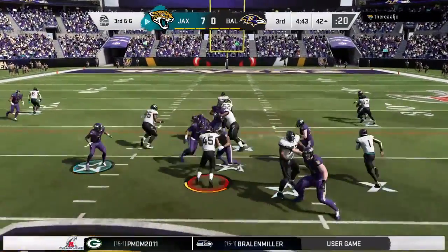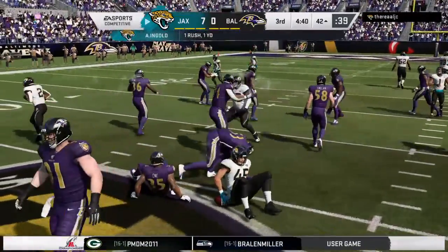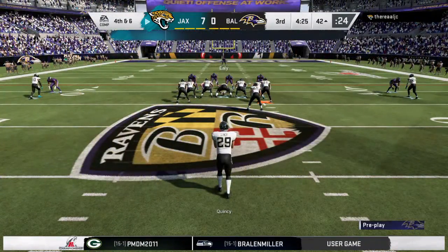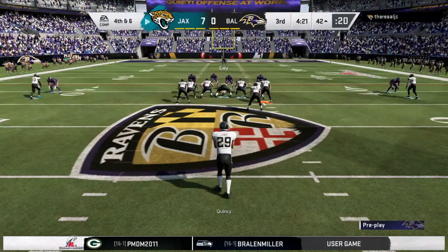And now a carry here for their fullback. And he can only get this to the 42-yard line. And that is not near enough. Just a yard on the run there, and that's going to bring us to a 4th down. And the Jaguars send out their punter as he'll come on to kick this one away.